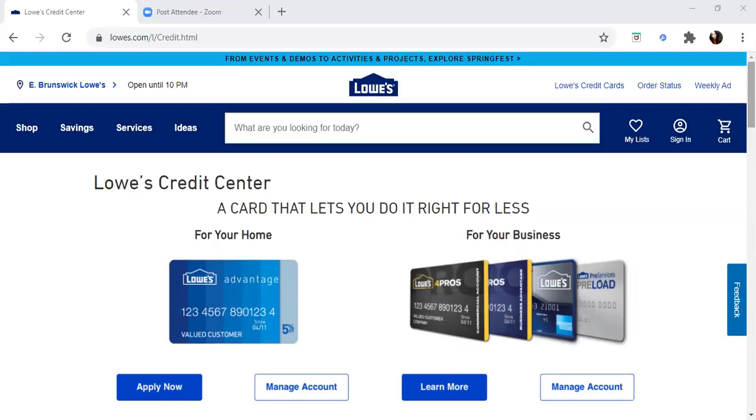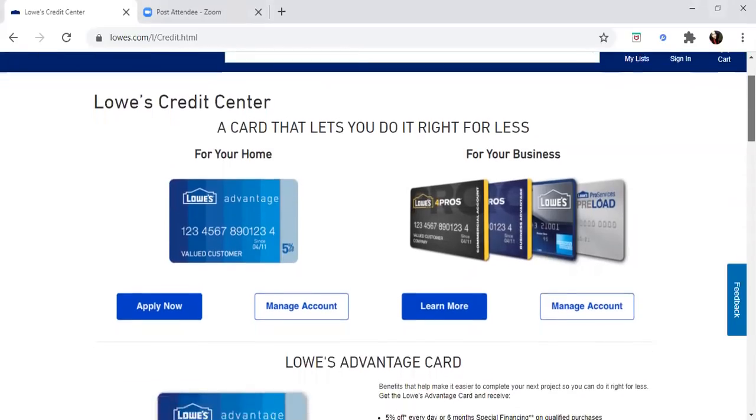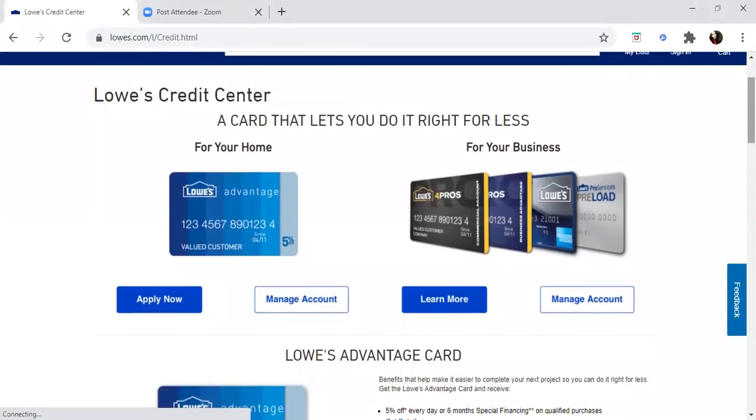Now, Lowe's has an Advantage credit card. And store cards are really good for helping people build credit. This Lowe's card is issued by Synchrony Bank. They are the bank that's issuing this card for Lowe's.